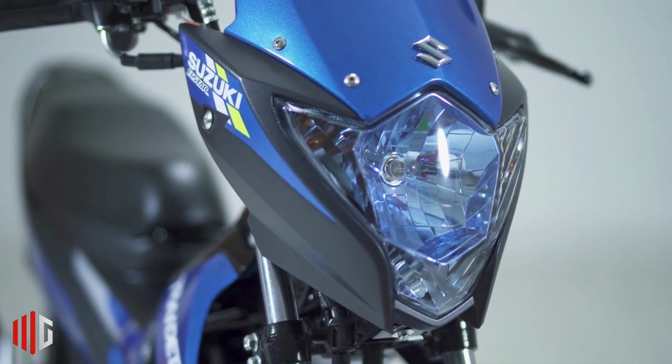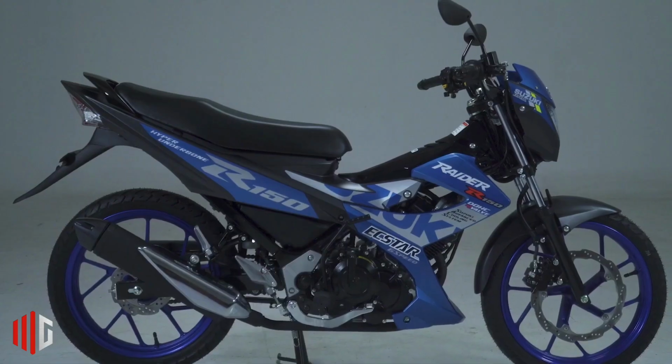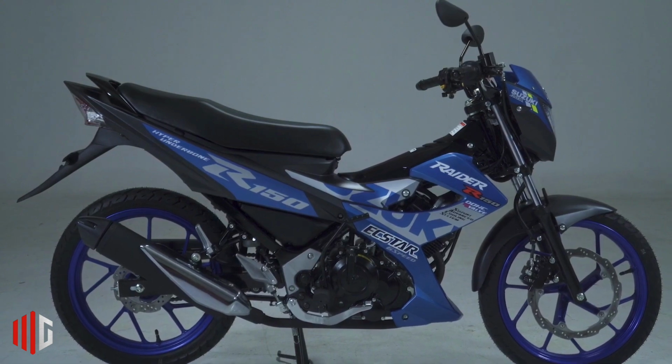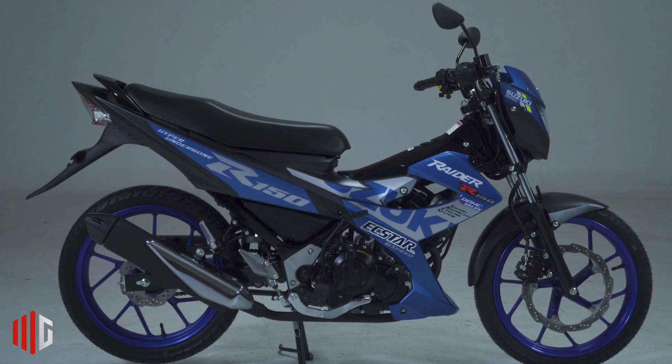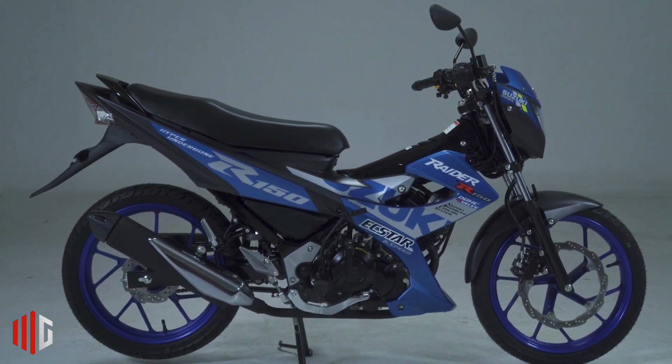The Suzuki Raider R150 Carb is for the adventurous motorcycle enthusiasts who are willing and excited to get experimental with their rides and treat them as an extension of themselves.